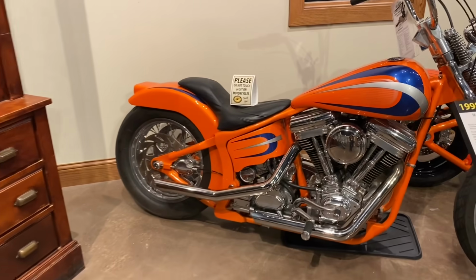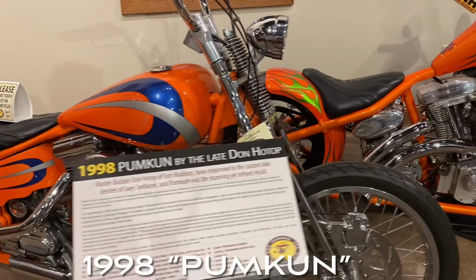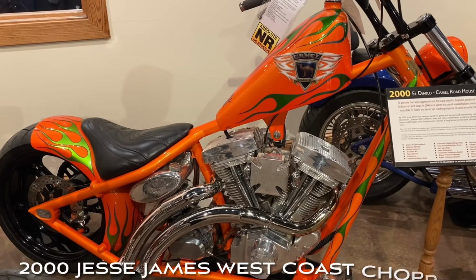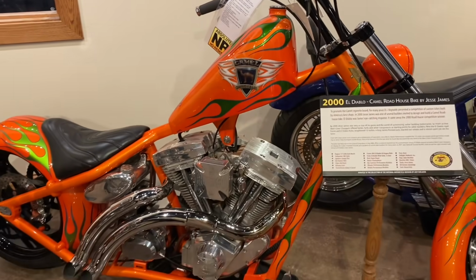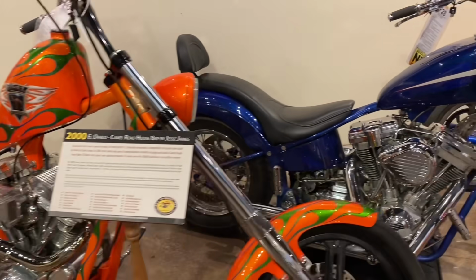I learned this year that is a very popular choice for a lot of chopper individuals. Here's the 1998 Pumpkin, they call it, custom bike. How about this one, guys? 2000 El Diablo Camel road bike by Jesse James. Shout out Jesse James, West Coast Choppers. That is very, very cool.